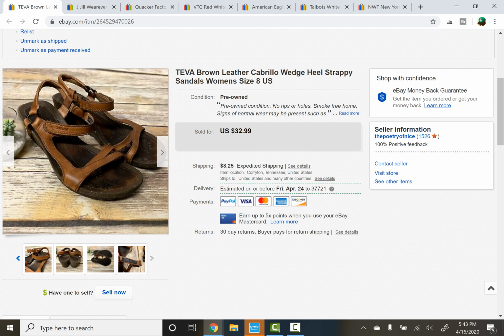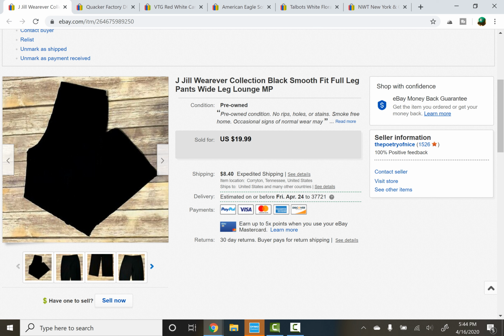These actually sold for a best offer of 18, which Teva is not doing as well for me as it used to. I used to get around 25 for sandals like these, but 18 to 22 is tending to be a bit more typical for me right now.